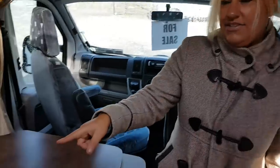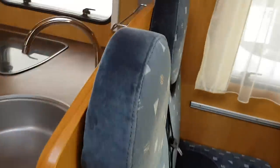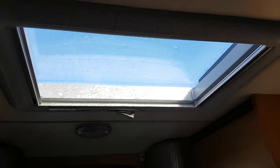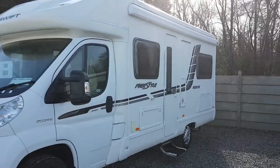These here. It's in the lounge ones here. I'll tell you the one thing this is much better than ours at. Look above your head. Look at the size of the skylight. Imagine if that had blown off. That had cost us £1,200. That is huge.